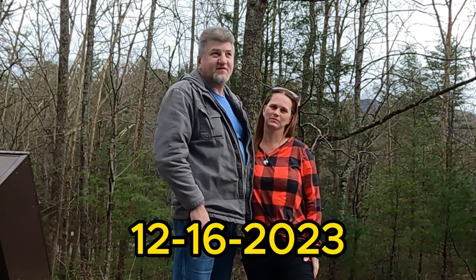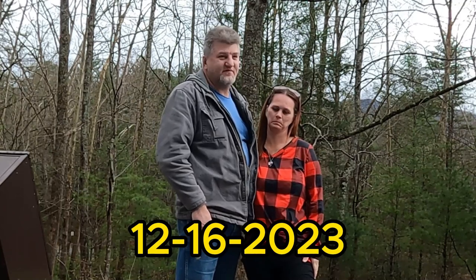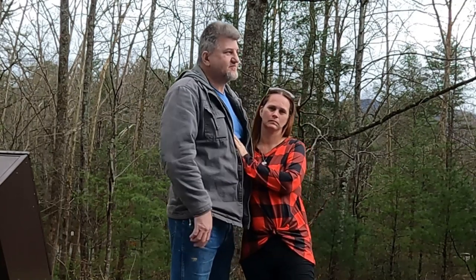Guys, that was our tour of Cades Cove today, December 16th, 2023. That was the full tour of Cades Cove. Yeah, Cades Cove Loop Road, I think is the name of it. But anyway, hope you guys enjoyed it.